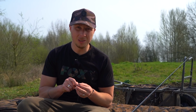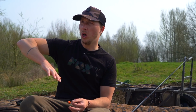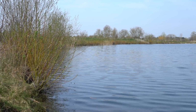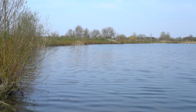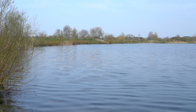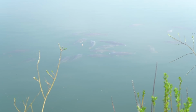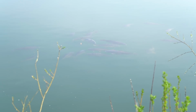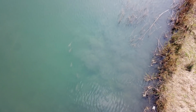Okay, so I'm just getting myself sorted in the swim that I've chosen. Now, basically, we've got quite a long margin to the left-hand side of the swim. The wind is sort of gently just trickling into it. The sun's been on it all day, and there have been carp drifting up and down that margin, stopping every now and again, colouring it up. So it looks like a good spot.